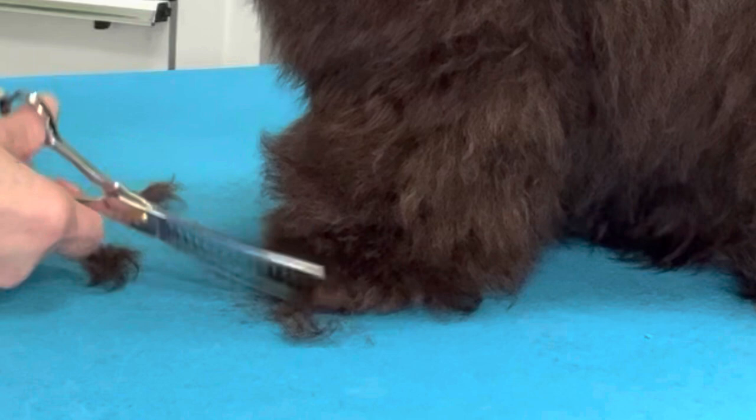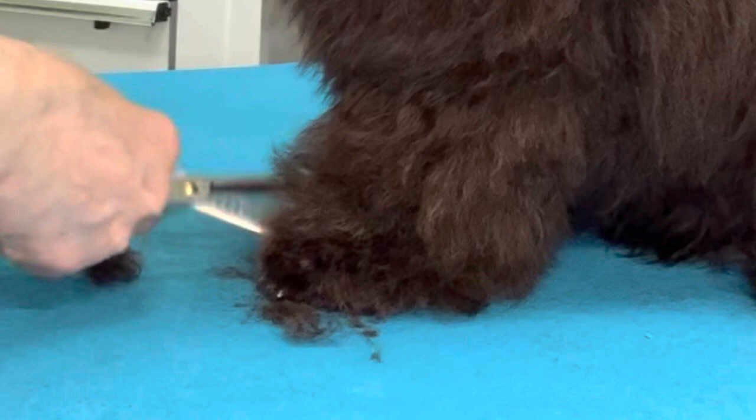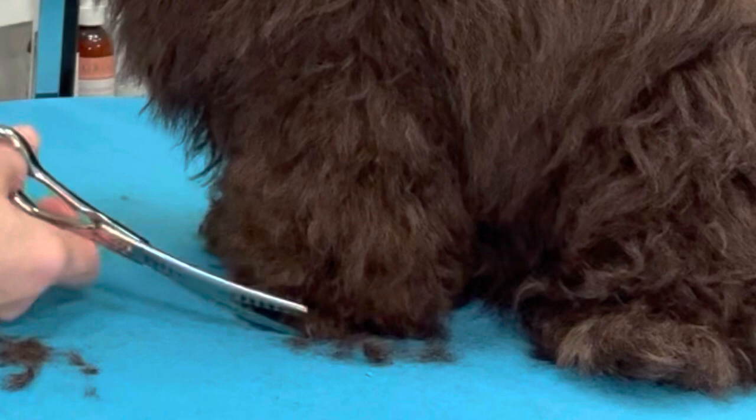Small and round. And natural. And upright. Details matter.